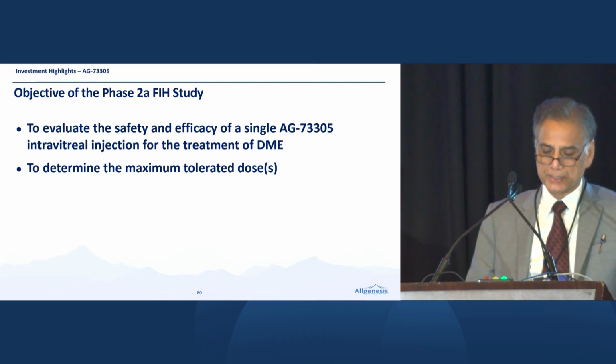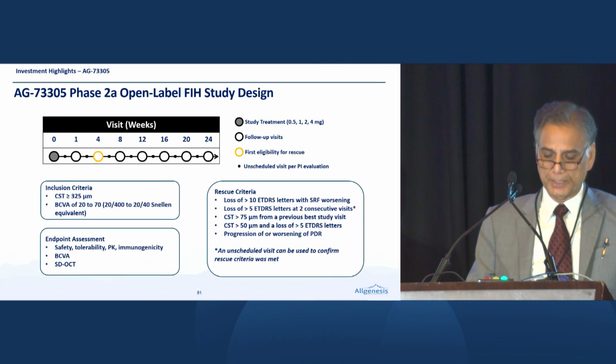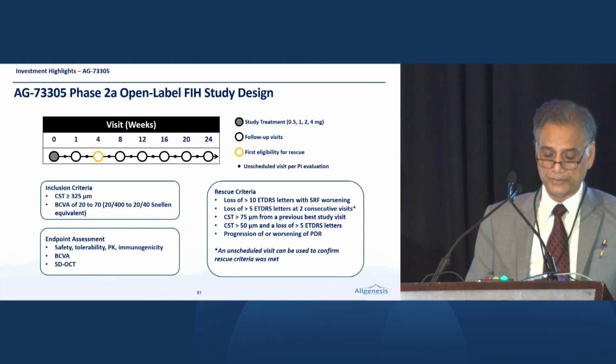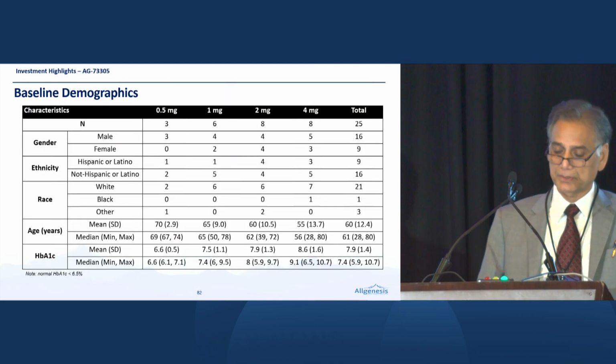We did a phase 2A study in diabetic macular edema patients for AG-73305. It was a single-dose escalation study of 0.5, 1, 2, and 4 milligrams. For DME, the inclusion criteria was CST of 325 microns and BCVA of 20/40 to 20/400. The primary endpoints were to assess safety, and then BCVA and SD-OCT for CST.